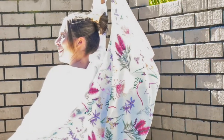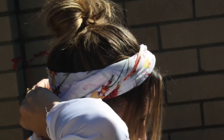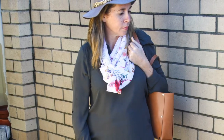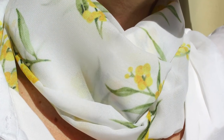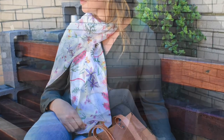All the scarves are a lovely, soft, sheer fabric that will accentuate any outfit. These scarves would make the perfect gift for so many occasions. Send it overseas, buy one for a friend visiting WA, or purchase as a wonderful gift for your mum, friend, grandma, auntie, or any other native plant lover.